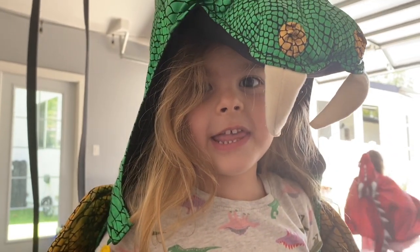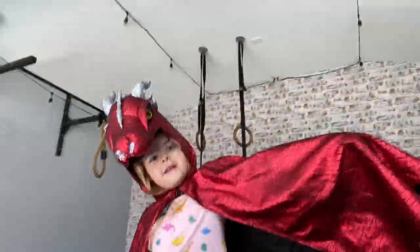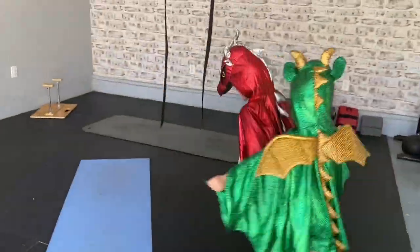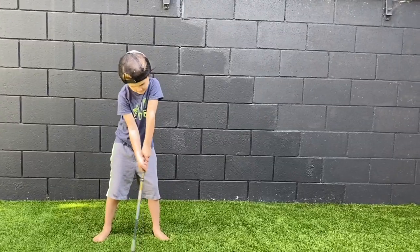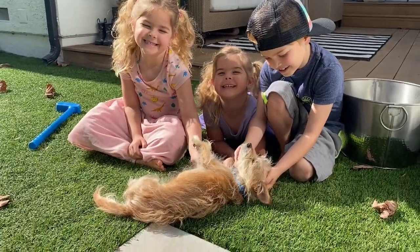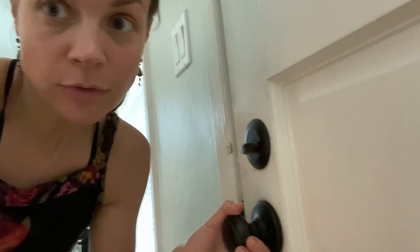Daddy long leg spider. Even though a daddy long leg looks scary, it's nice. D is for dragon, watch us run. D is for Daddy. Hi guys. D is for doorknob. Know what else starts with D? Daddy! Speaking of Daddy, it's time for gym class.